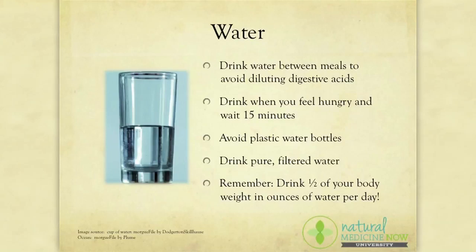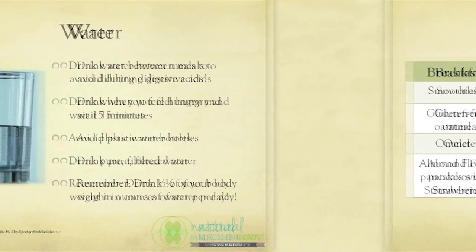So in general, try to find a very good double carbon filter to make sure you are getting rid of all of the impurities and toxins in your water, and also avoid drinking out of plastic water bottles. I also recommend that it's best to drink in between meals to ensure you're not diluting your digestive acids.